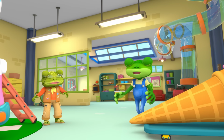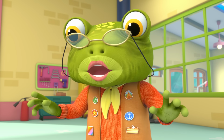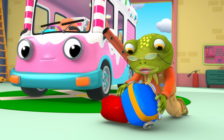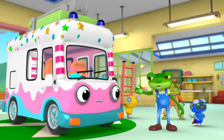Hello, everyone! Today is Hero Day! Blue's hero is Captain Spanner! Oh, even heroes need help sometimes. Oh! We've been dressing Vicky as her hero, Fiona Firetruck!